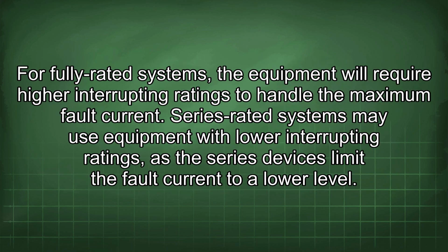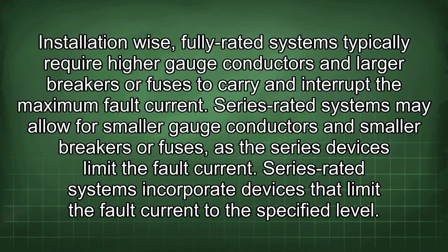For fully rated systems, the equipment will require higher interrupting ratings to handle the maximum fault current. Series-rated systems may use equipment with lower interrupting ratings, as the series devices limit the fault current to a low level. Installation-wise, fully rated systems typically require higher gauge conductors and larger breakers or fuses to carry and interrupt the maximum fault current. Series-rated systems may allow for smaller gauge conductors and smaller breakers or fuses, as the series devices limit the fault current.